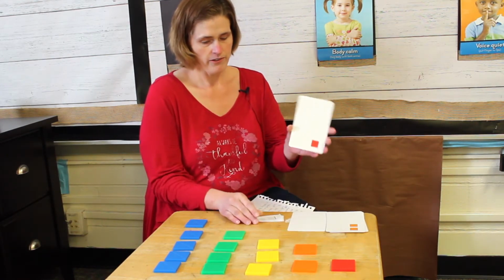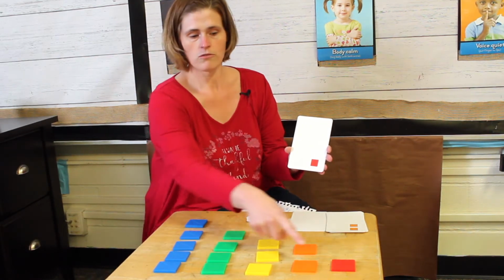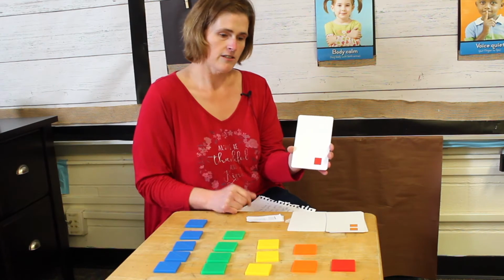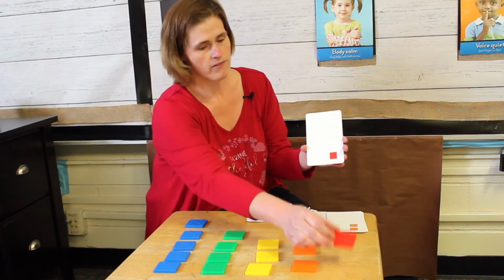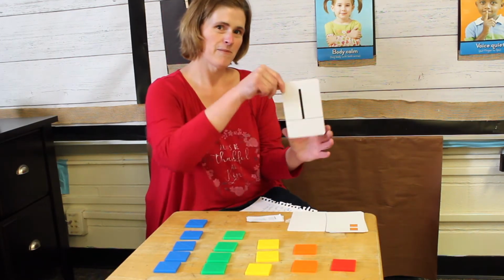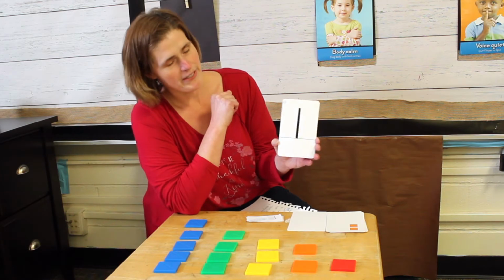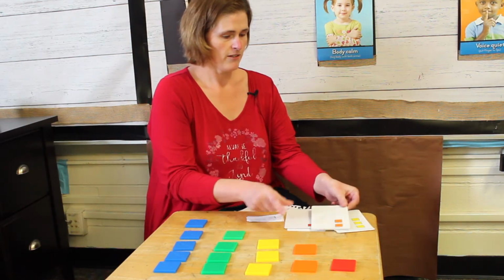So let's go ahead and try with our 1. Okay, so now I have one red square. Which row or column matches that? That's right, I see 1 here. So I have one counter here, and that matches my 1 on my card. So I'm going to flip it over again, and there's our number 1. Awesome. Okay, let's check the next card and see what we have.